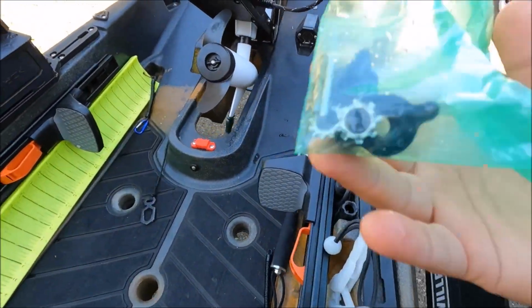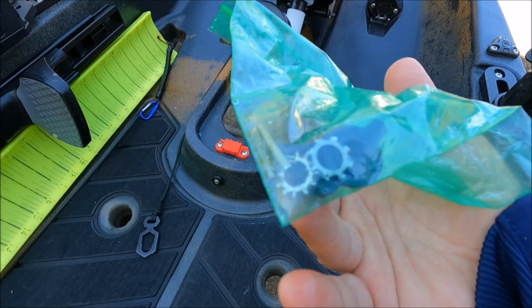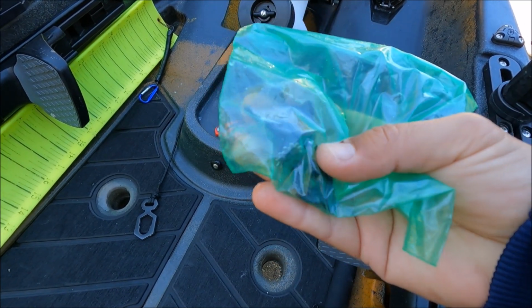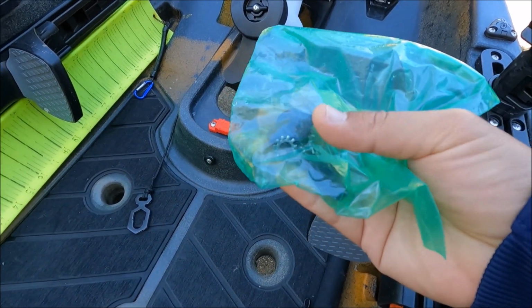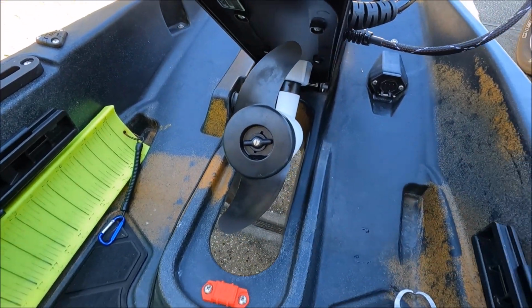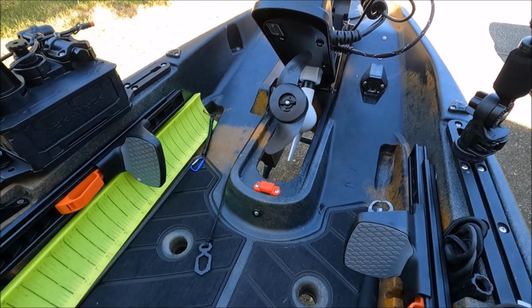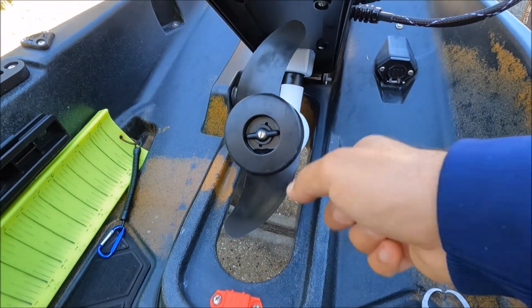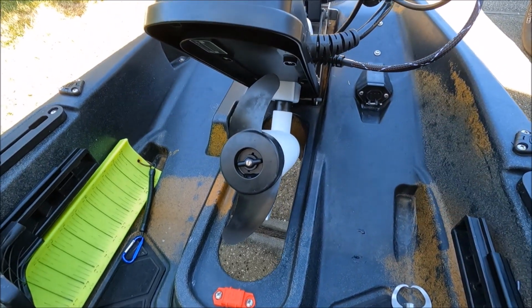Here's my prop replacement, prop assembly replacement. You got all the shear pins, the washers, and I also have another prop. I keep them all here as a spare, because you never know, you might get hung up on a fishing line, the fish takes you down there, which happened to me a bunch of times. It happens. If you're fishing, you're out there 10 hours, you're gonna run into problems like that.